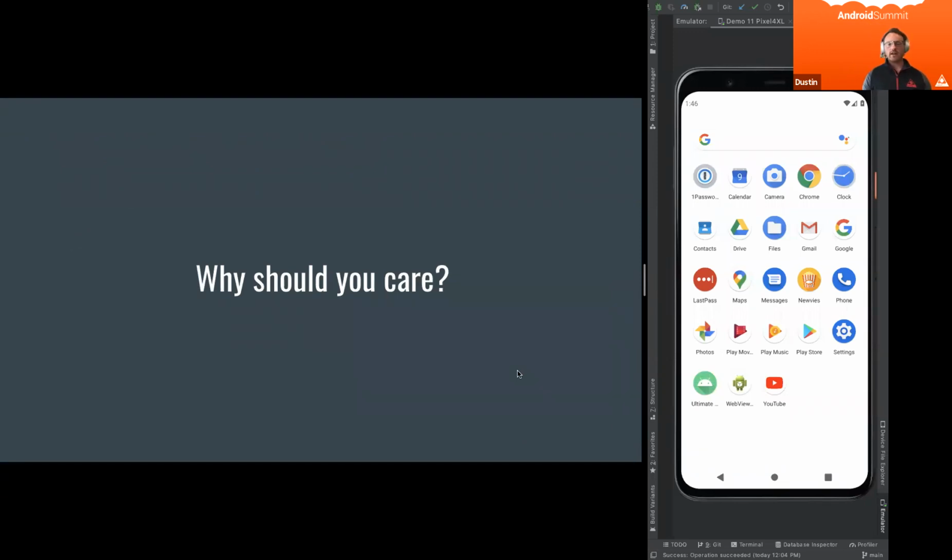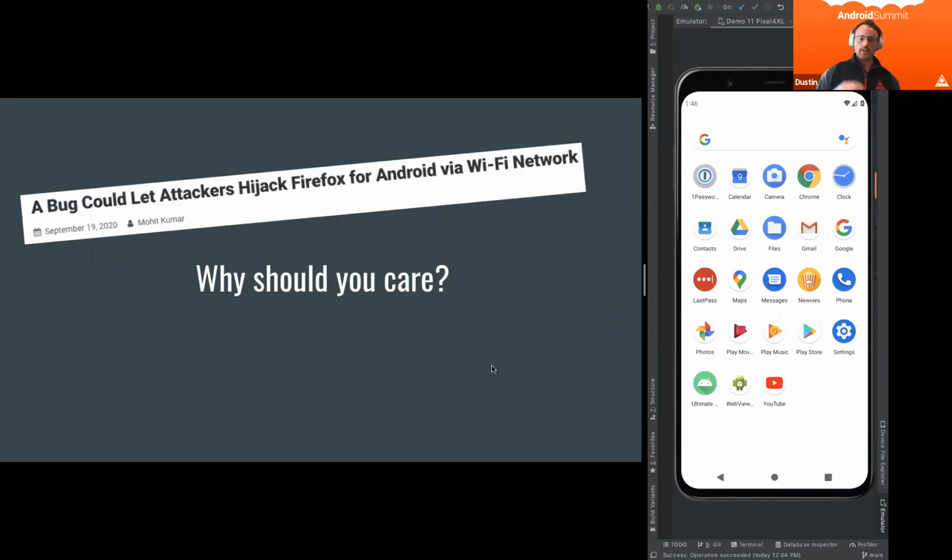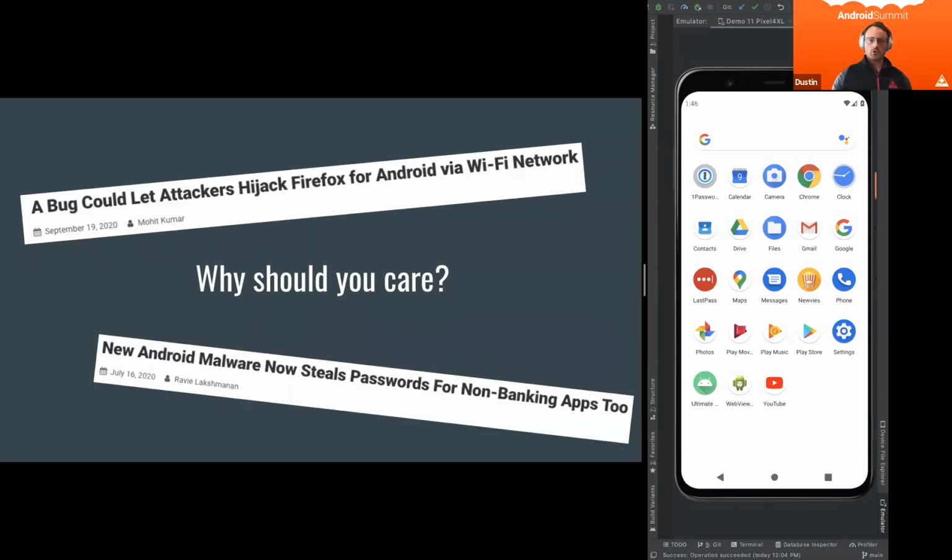All right, so why should you care about hacking? I mean, our stuff's on Google's platform. They're super secure, we all know that. So why do we care about app security? Well, there's a number of reasons. All the articles that I'm going to start showing here are from either this year, last year, or 2018, so they're covering 9.0 plus. And you can look at the dates here, especially this one, which is going to come up in just a minute.